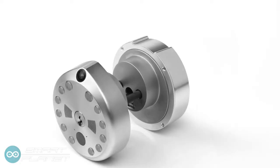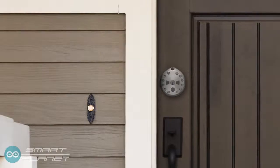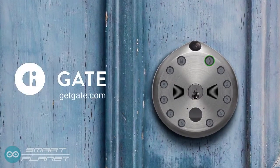Gate is easy to install, secure, and easy to use. Gate, protecting what's inside and connecting what's outside securely.